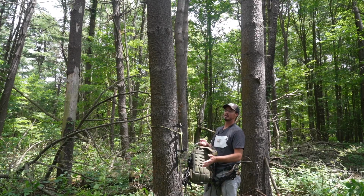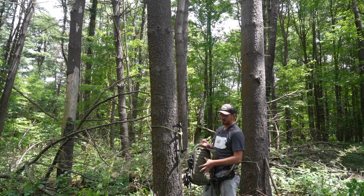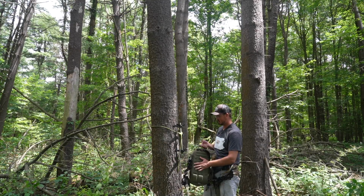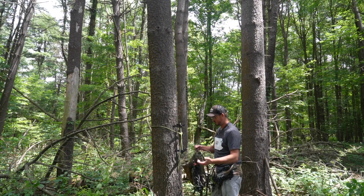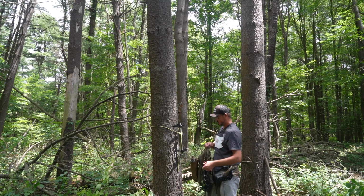I'm huge. I get dehydrated easily. I only have 1 kidney. So I have to drink a lot of water. So having a pack with a water bladder is a must for me. On the side here, I do have my tether. We'll see that when I get a stick or 2 up the tree.